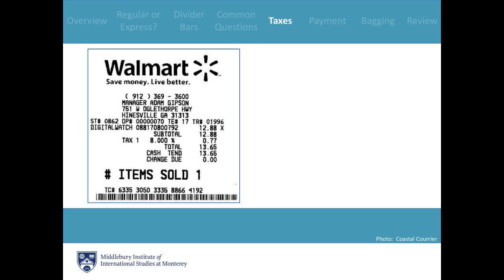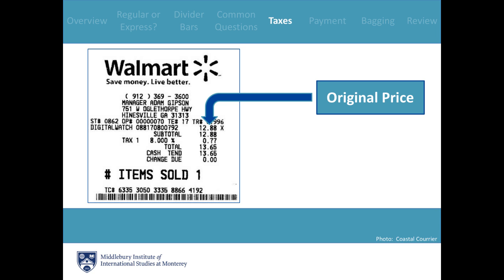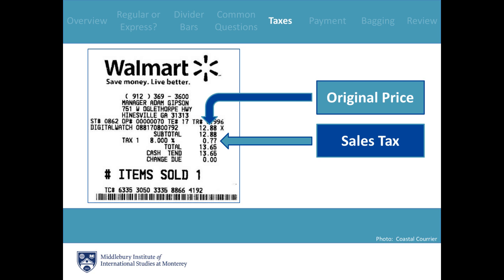Once all of your items have been scanned, the cashier will tell you the amount you owe. The amount may be higher than you expected due to sales tax. Sales tax is different in each city, but taxes typically range from 5 to 10%. In this example, the price of a watch was listed as $12.88 on the shelf. However, with the addition of the 8% local sales tax, the final cost is $13.65.